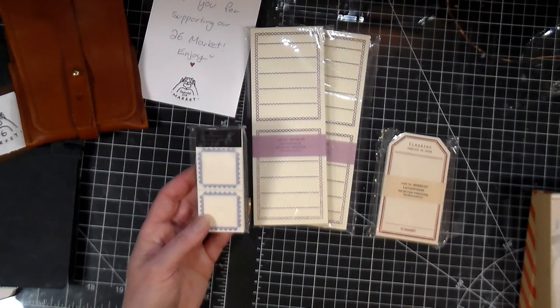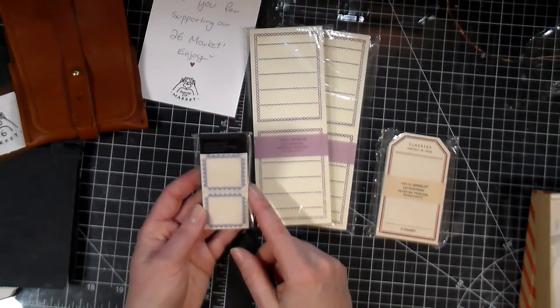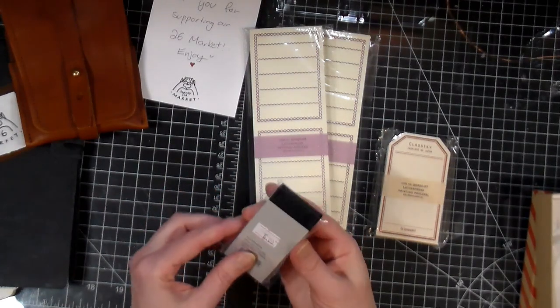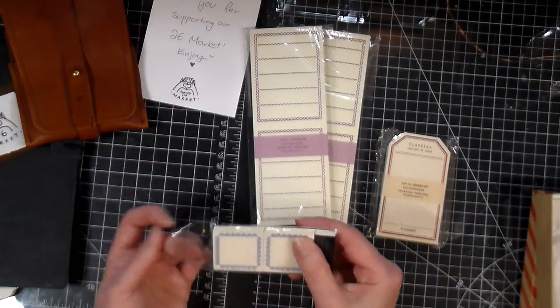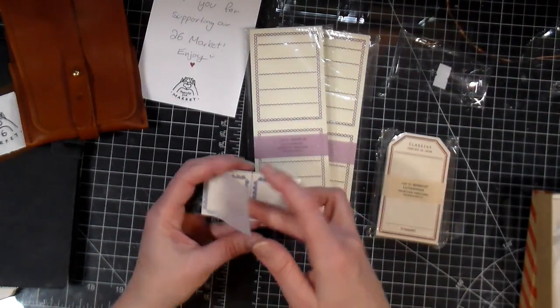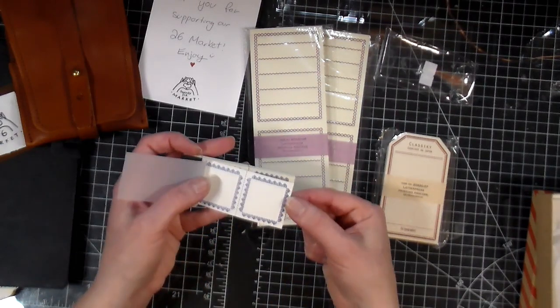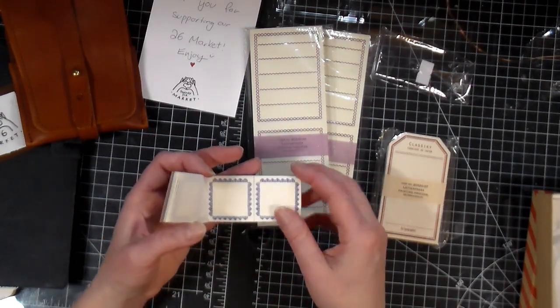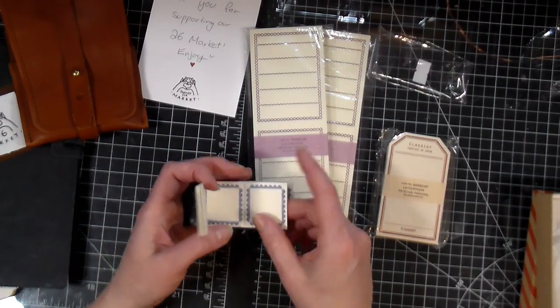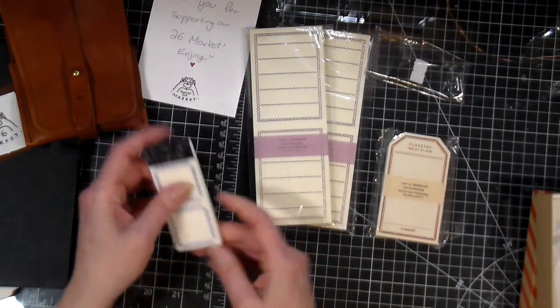I was losing basically the amount of discount that I had gotten. So this is leather press, and it's little tabs, and you can tear them. I just thought they were adorable to use in my obonichi or in journaling.